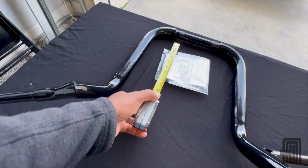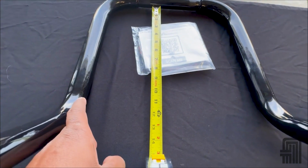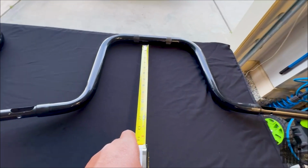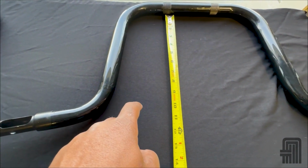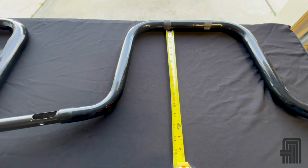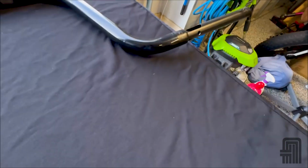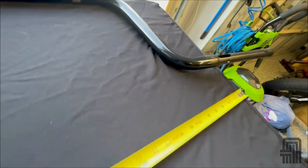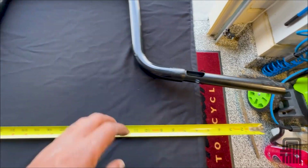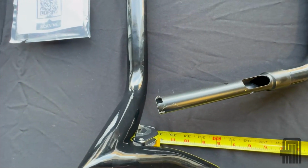And then this part here, the bend is probably about 12 inches. And here, the bend is probably about 10.5 inches. So that's a pretty good difference between the two as far as your bar width. We'll just go from tip to tip. It looks like that's right at about 36 inches right there.